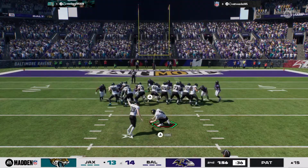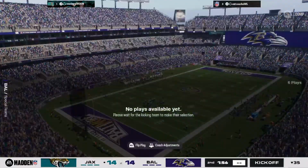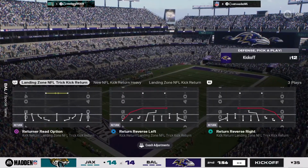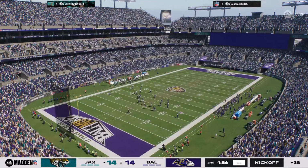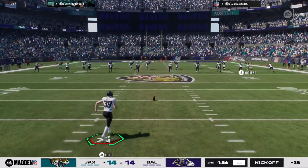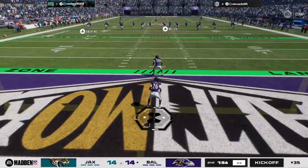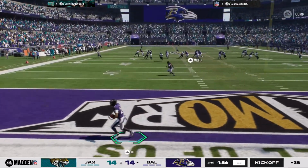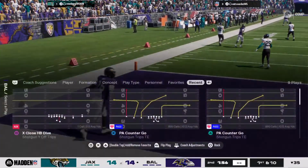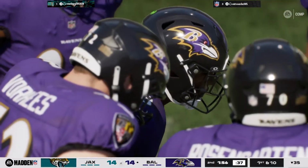Here's Cam Little for the PAT. The kick is good. And the Jaguars will tie things up. We are all even at 14. Cam Little to kick off for the Jaguars. We are all square, 14 apiece the score as this one's away. And there'll be no return forthcoming, so the ball comes out to the 35. At their own 35-yard line.